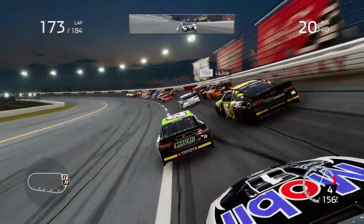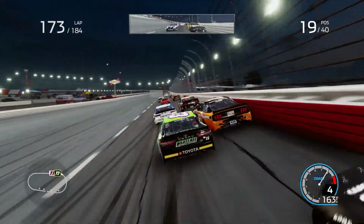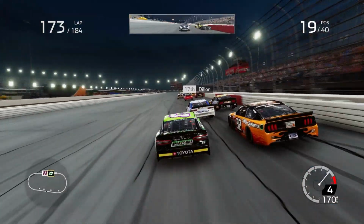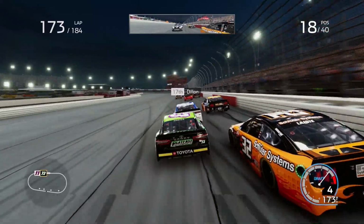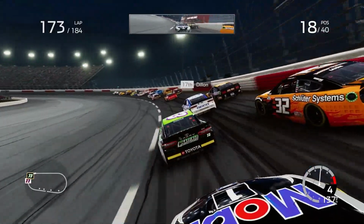We got 12 more laps to try to get into the top 15. I do think we have a top 15 car. Can we make it work? Coming on the backstretch, got a little bit of a run. Almost hit Corey LaJoy. Going to work past him into 18th. I think it's the highest we've been all night.